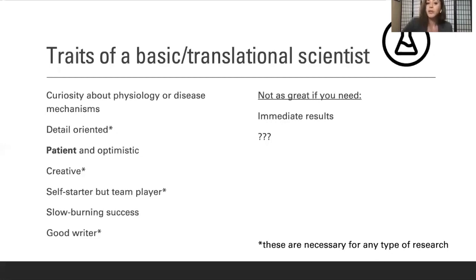The type of person who shouldn't be a basic or translational scientist also fits some of the stereotypical description of a surgeon, which is someone who needs absolutely immediate results right now. There's a lot of waiting in basic science. So if that's someone who you would describe yourself as, it might not be the best fit for you. But otherwise, I really don't think there's anything that would exclude you from doing basic or translational science.